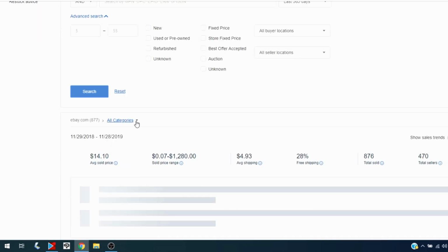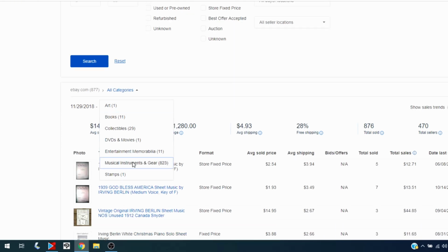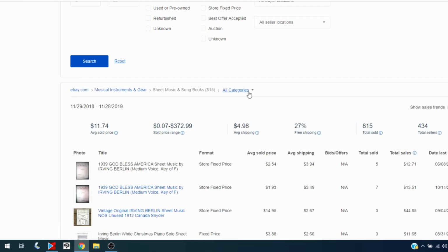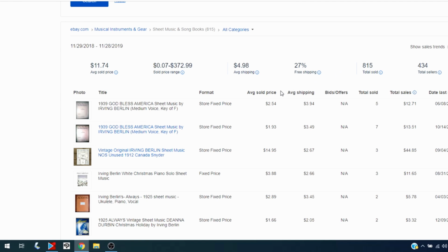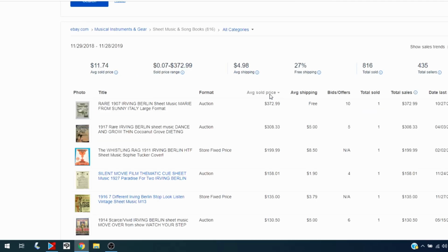And then we're going to come down here too, and let's see if we can't weasel this down to musical instruments, gear, which is where sheet music is. And then we're going to go down to sheet music. That will eliminate it down to a reasonable number. Then we're going to search by average sold first. Just to show you, Irving Berlin is one of the ones that sells for some of the best money for standard sheet music. This is something most people miss.